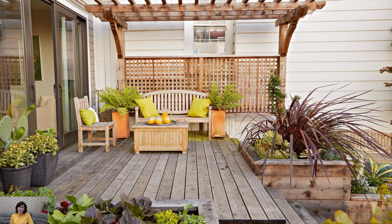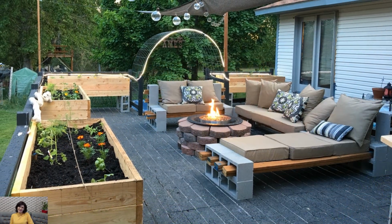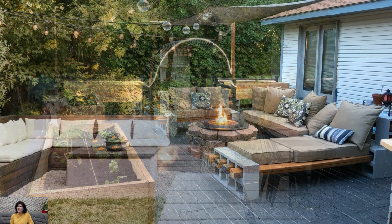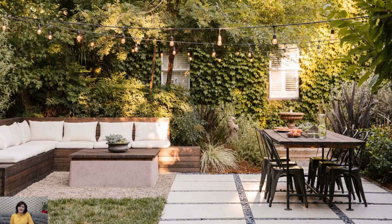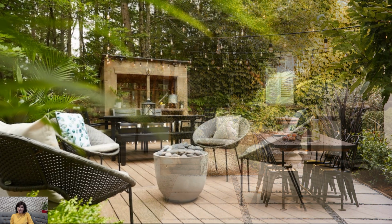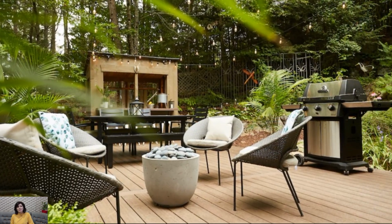Enhance the ambience of your backyard with strategic lighting. String lights, lanterns, and solar-powered path lights can add a warm and inviting glow to your outdoor space, making it feel cozy and magical after dark. Consider installing outdoor sconces or pendant lights to illuminate dining and seating areas for added safety and ambience.